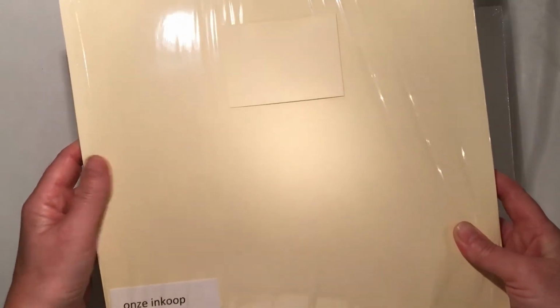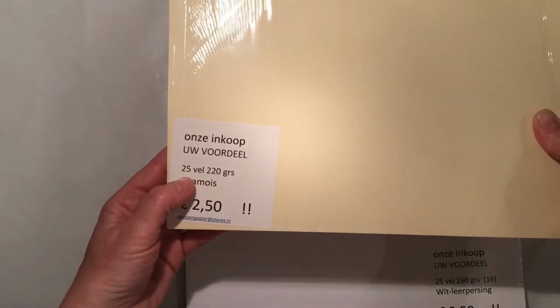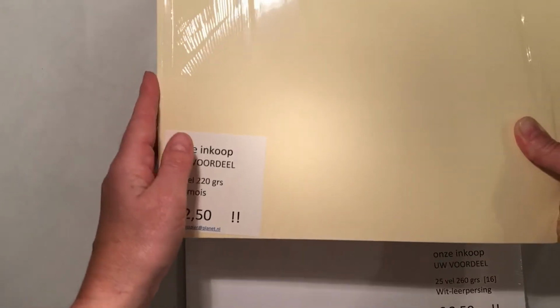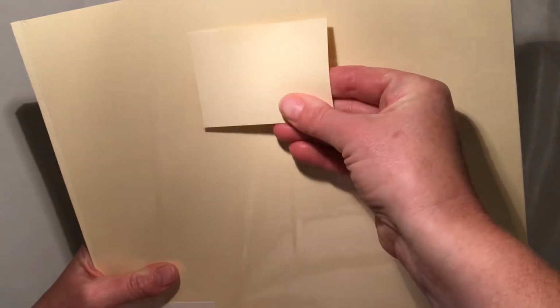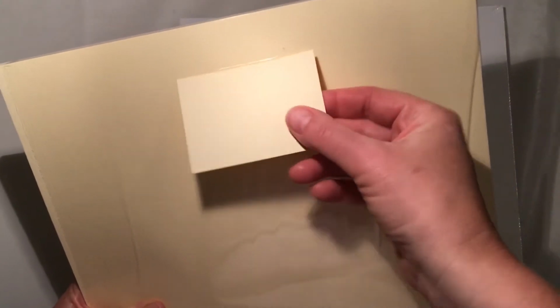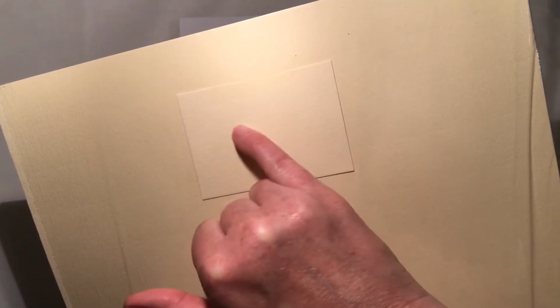It's 220 grams of paper, 25 sheets. The color is chamois. And this was only 2.50, so only 10 euro cents per page, which is pretty good. It's quite sturdy. I was going to say a taster here, maybe you got a sample here, and I don't know if the camera picks it up, but it's kind of very lightly ribbed.